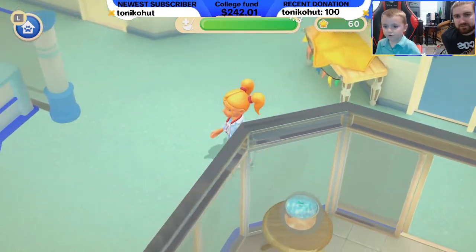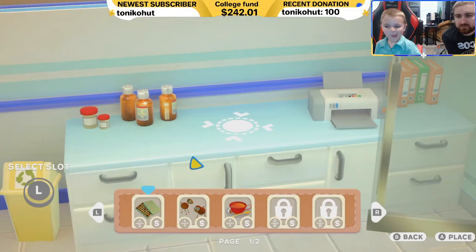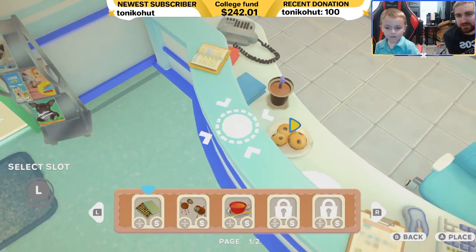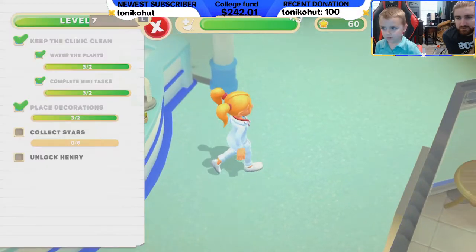Let's do one more just for extra. Oh, we can put some stuff out here. Ooh, the chocolates. Those are good up front. It's good to put. We have one. Ooh. Oh, crazy animal figures. I don't remember getting that one. Well, we got it, apparently.